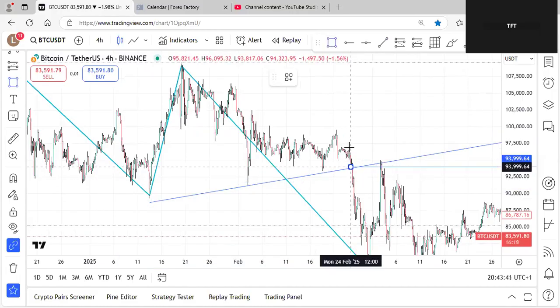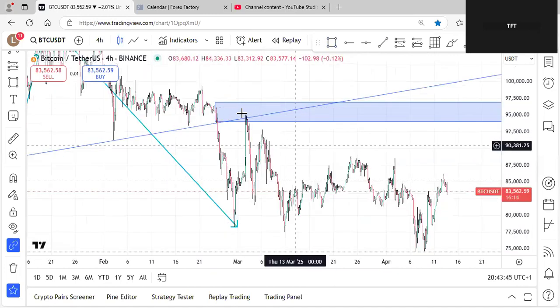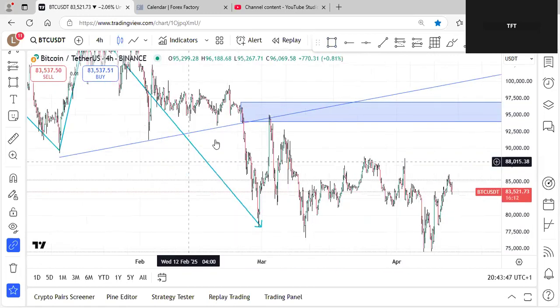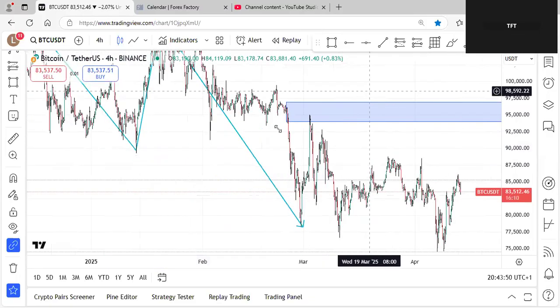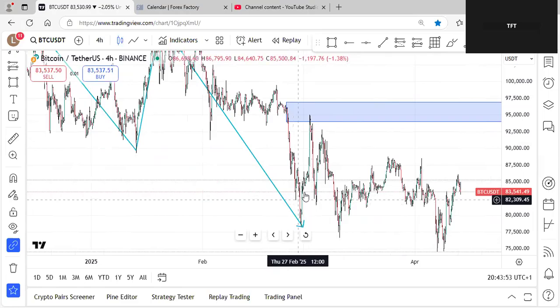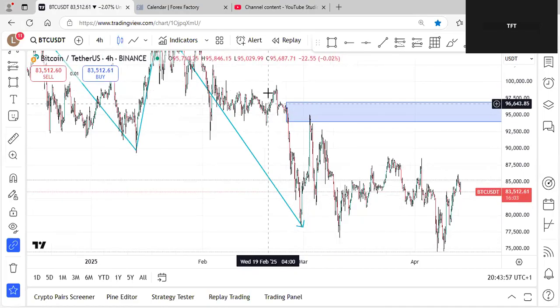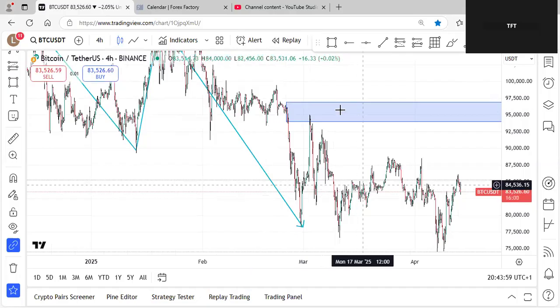This will be like an odd mark. I think I've actually got that marked as well. Pretty relevant to structure, but obviously as it's pulled back, as it's started heading downwards, it's started to mitigate areas to the upside for continuations down.